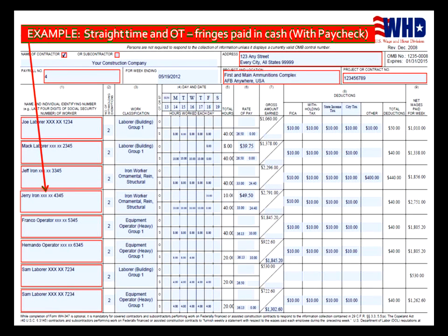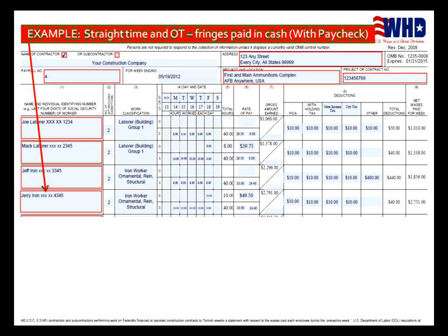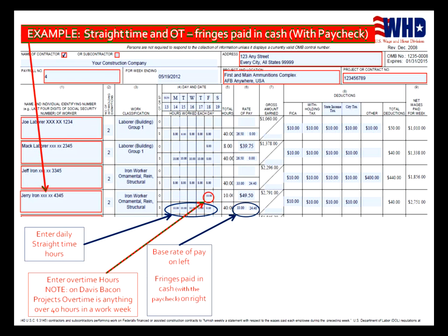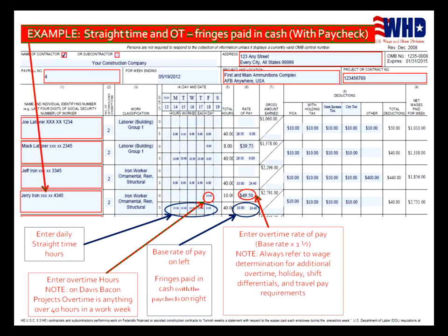Our next example is straight time and overtime with fringes being paid in cash, or with this paycheck. And in our example here, we'll be using Jerry Iron. Perhaps he's Jeff Iron's brother. Again, we enter the time worked for the week. We give him his overtime hours. We show the rates for the base rate on the left and the fringes paid in cash, or with his check, on the right. We show the overtime rate of pay.